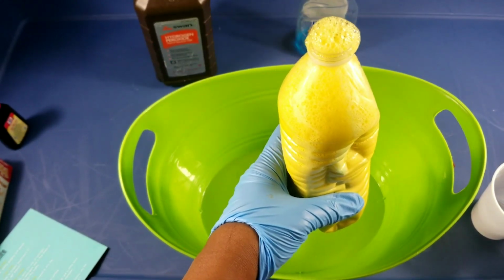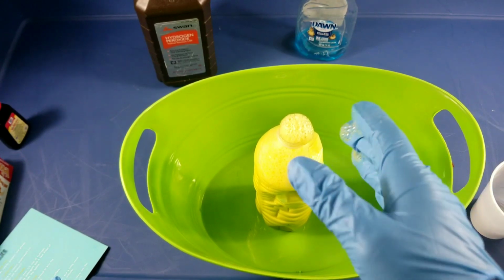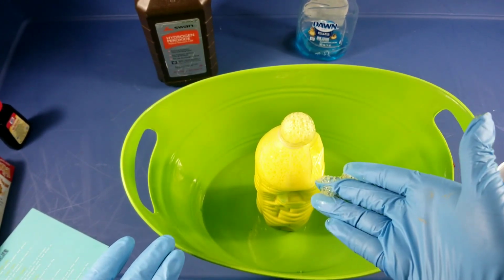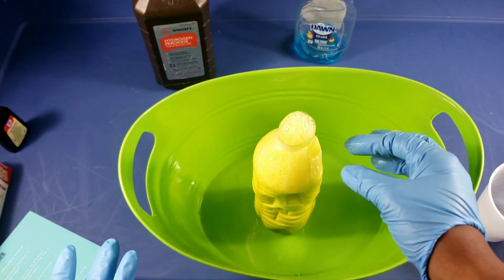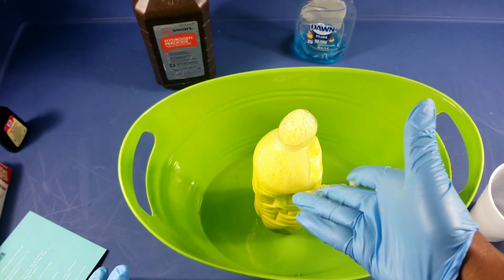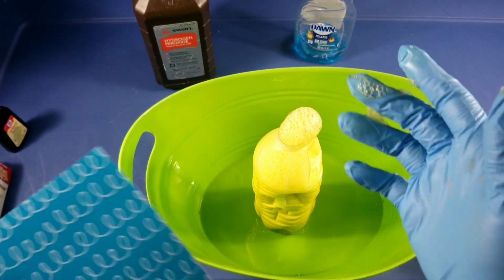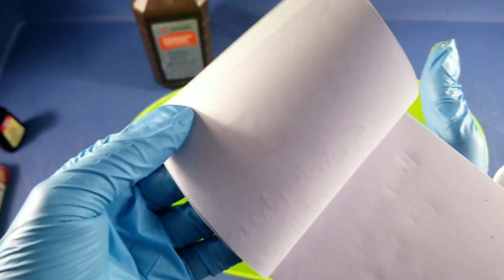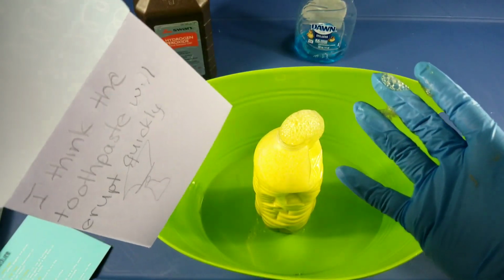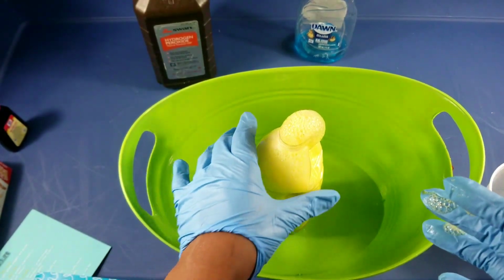So it didn't go as planned, and I already know that's on me. It's because of something I did. But look, it's coming. We see it. It's foaming through. I gave it a little shake. It's coming out. But as we reflect and go back to my journal, I said it was going to happen quickly. Was my hypothesis supported or no?